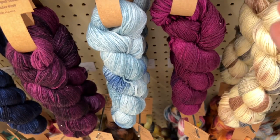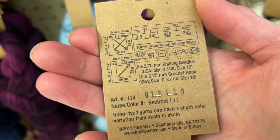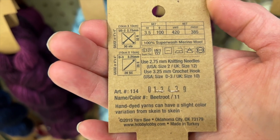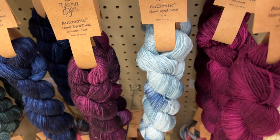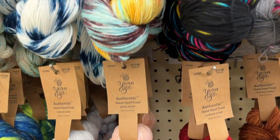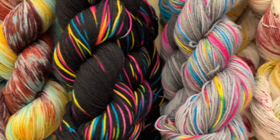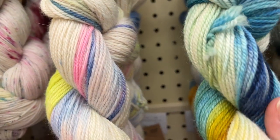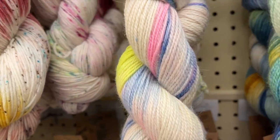All right, let's look at this a little more close. Yep, superwash merino. It's a super fine one weight, 420 yards. That is one pretty color right there. Ooh, look at that rainbow. Yeah, and that's pretty too. Those are my colors. Blues.